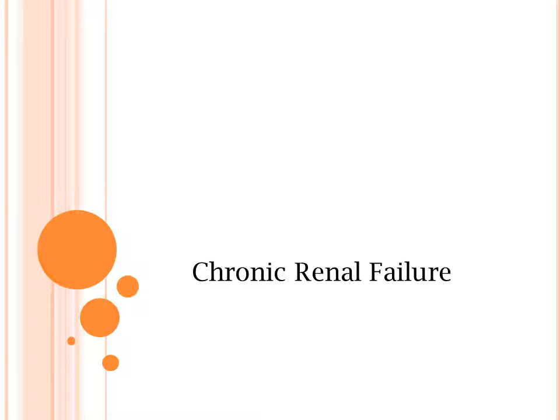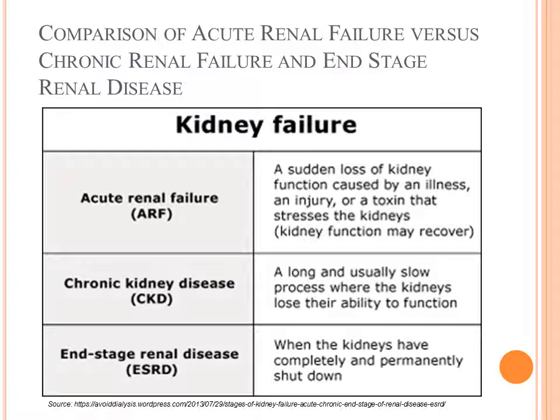Welcome to this lecture. This is a review of chronic renal failure. So, acute renal failure versus chronic renal failure versus end-stage renal disease. It is kind of a continuum, but it also can be kind of three separate things. Acute renal failure is something that's covered more in 285.